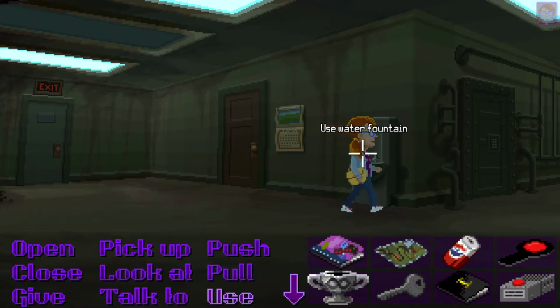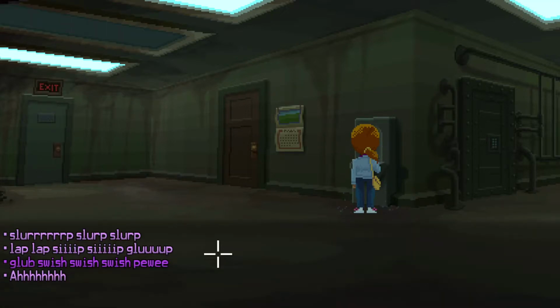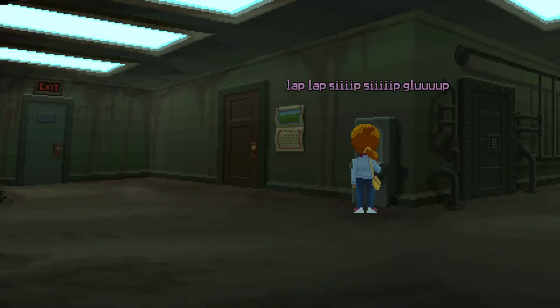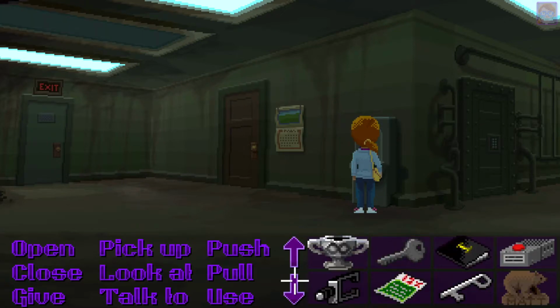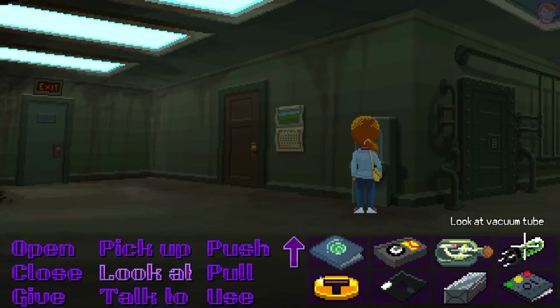Can we use this? Okay. Mm-hmm. There's so many places here to drink water. Maybe that's a reminder for us to drink some water. Water. All right. Can we use this with that? No. I don't want to use it with that. I don't think we have anything else to use the water with.